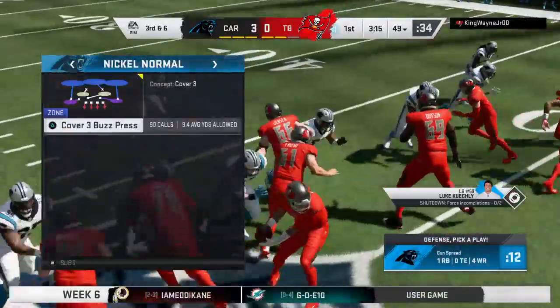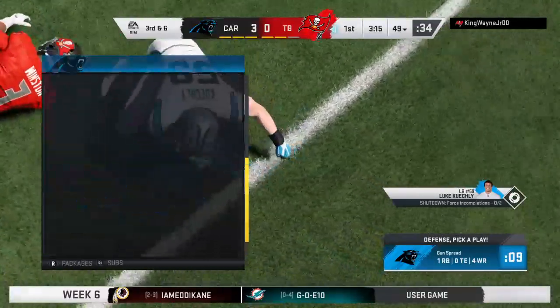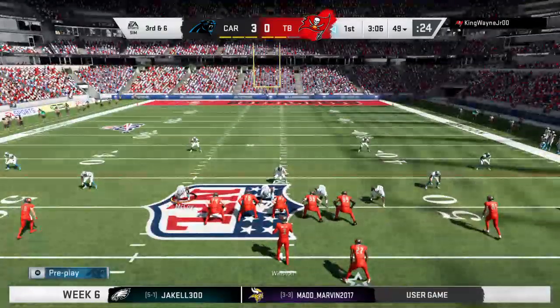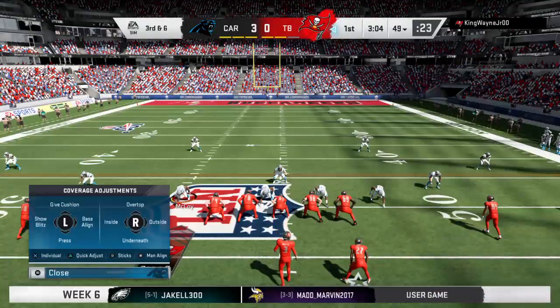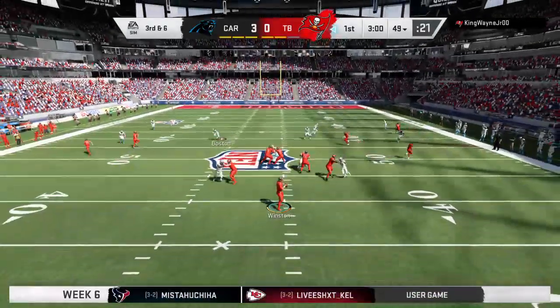Luke Kuechly combines speed, intelligence, toughness, puts it all together. It makes plays like one we just saw there. He may not be a big-time blitzer, but, boy, he knows how to pursue straight ahead and make plays in the run game.